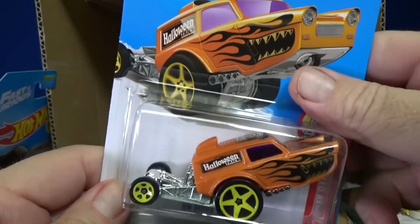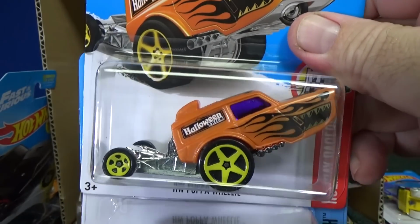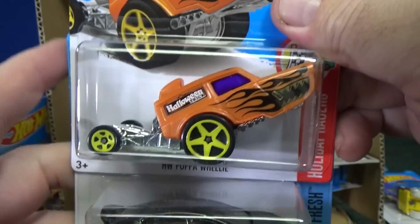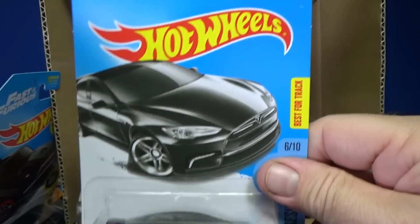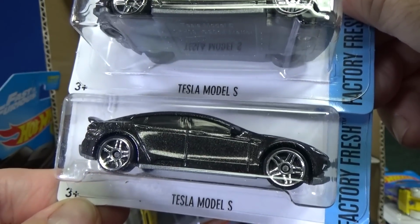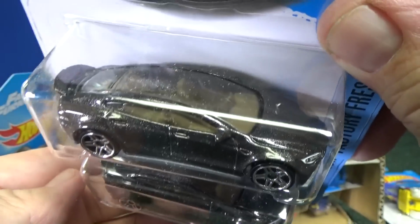especially if they use good cars. I've not had good luck lately. HW Papa Wheelie. Totally missed that Batman bunch. I don't remember, but the one with the Batmobile. Didn't see any of those cars. Tesla Model S in black.